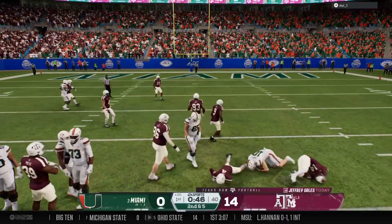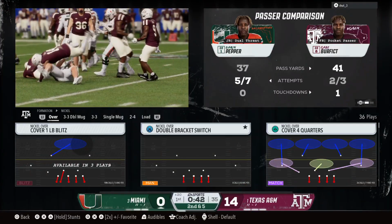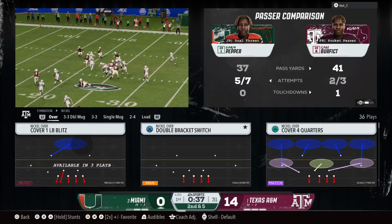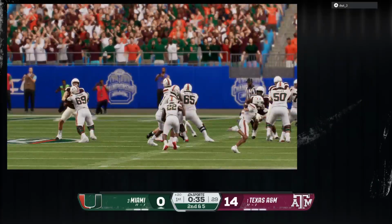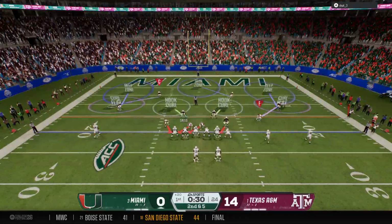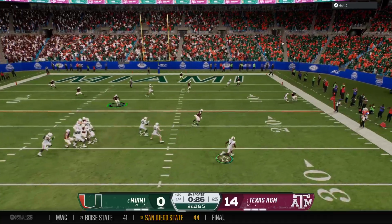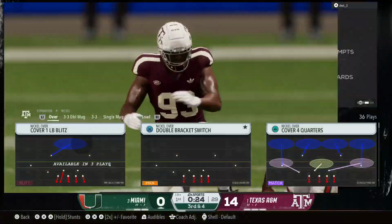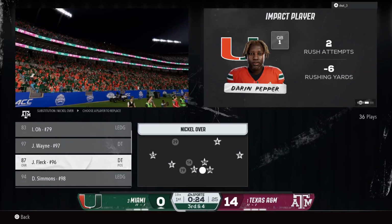Short connection to the tight end here. And there's the tight end who shows off his hands. The Canes move into the red zone. Second down, they're going to throw it. Moves out of the pocket. Stopped right there at the line. No gain. Looks like a man is down on the field after the last play, so we'll take a timeout.